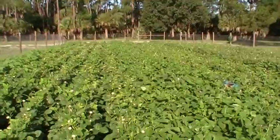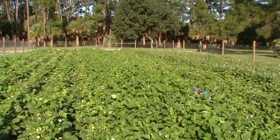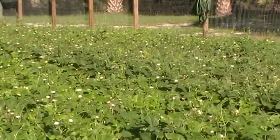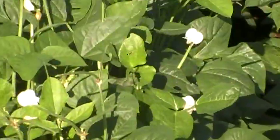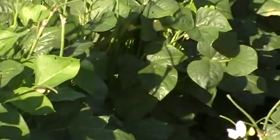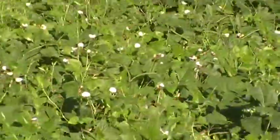Anyway, this is what we're doing. This is how the peas are coming on. And again, look at the blooms across there. They're just everywhere, and little peas are coming. You can see them all over the bushes. And so it won't be too long, a couple weeks maybe.